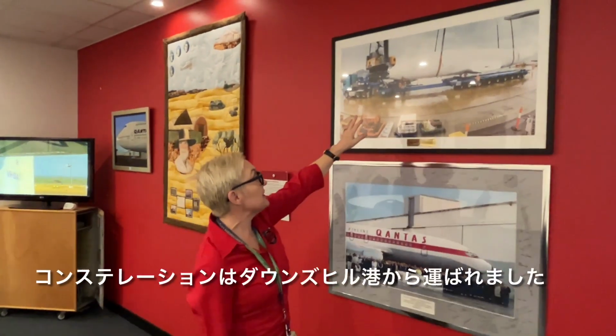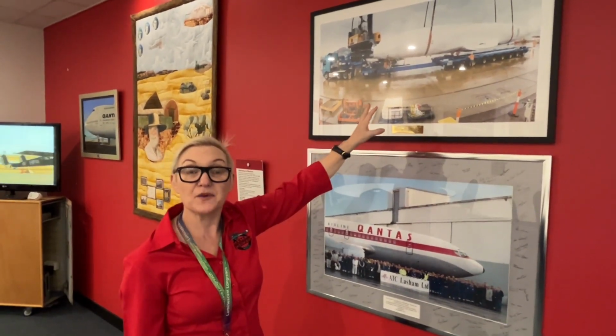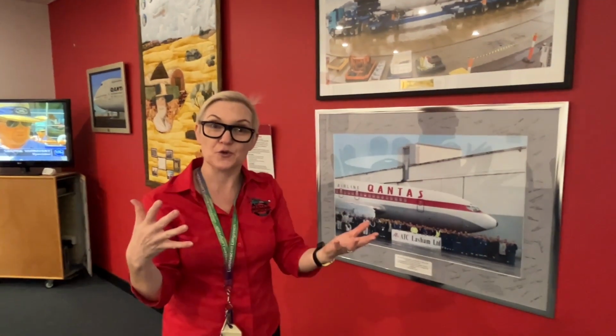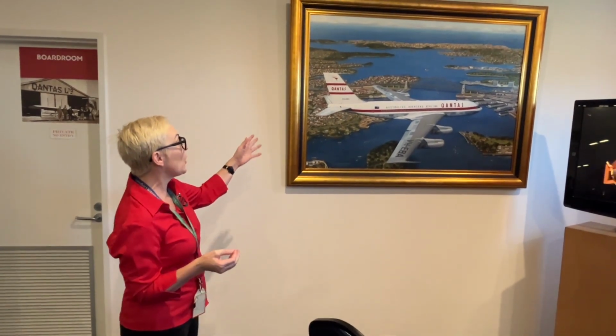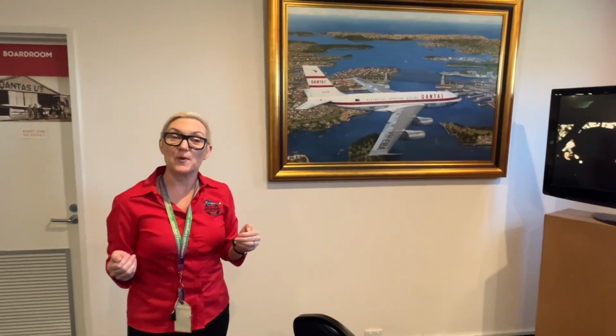And here is an image of the Super Constellation being shipped from Townsville Port in pieces, where it will then get trucked to us and be restored. We also have lots of art in our collection as well. This is a beautiful painting of the 707 flying into Sydney as it's come from overseas.